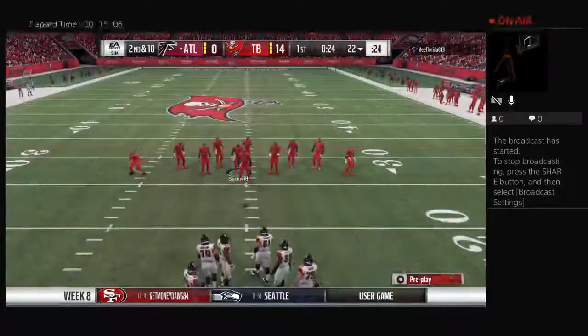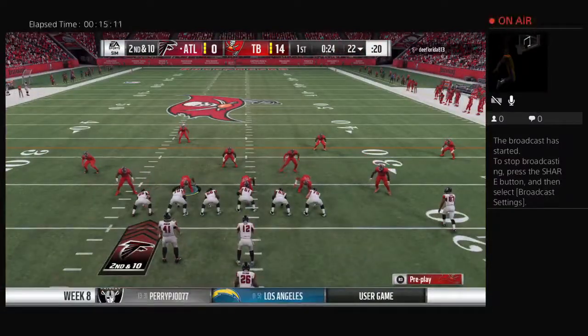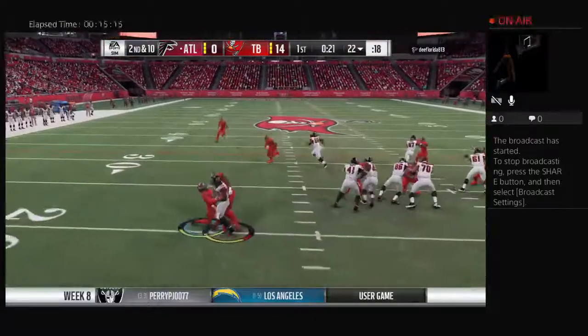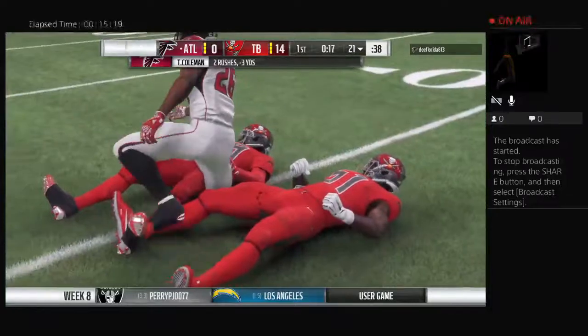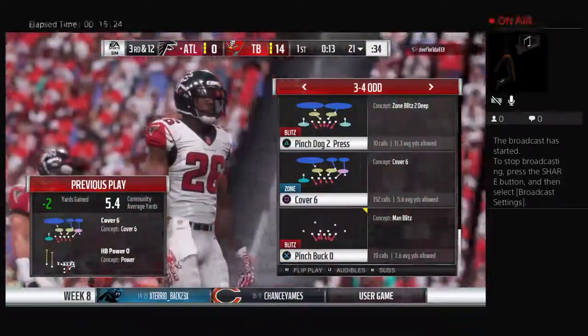Offense looking to avoid a 3rd and long. It's 2nd and 10. Coleman now. And he'll wind up losing yardage here back at the 21-yard line. He lost 2 there, and it's 3rd down.